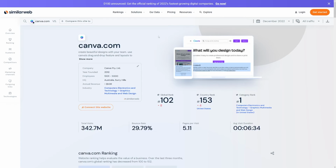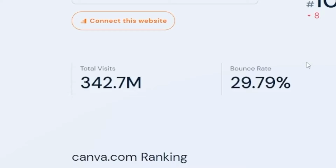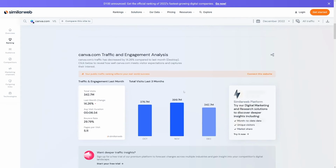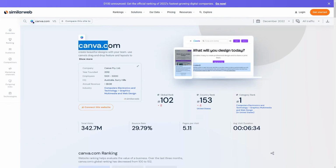For example, if you take a look at Canva.com on SimilarWeb, you can see these guys have 342 million total visits. That's why Canva.com can charge more. That's why they have a lot more of those templates. And you can see that it is a constant number when it comes to Canva. Okay, so avoid Canva for now.